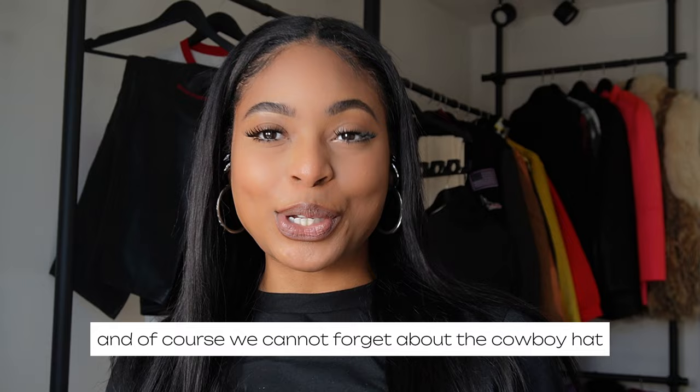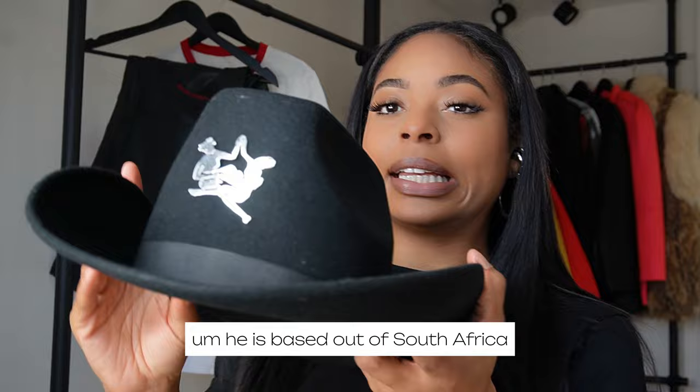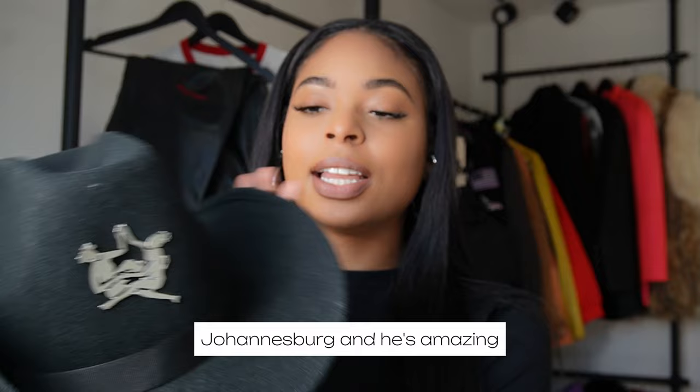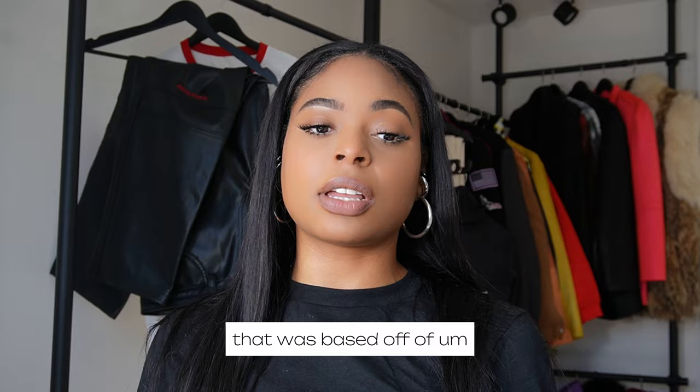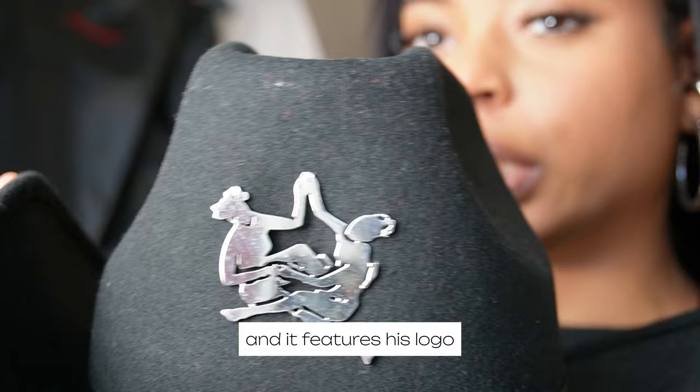And of course we couldn't forget about the cowboy hat. So I have my classic cowboy hat from Tebe Magugu, one of my favorite designers at the moment. He is based out of Johannesburg, South Africa, and he's amazing. And this is one of his classic cowboy hat silhouettes. He did a whole collection a few years ago that was based off of African and Americana and Western themes. And he featured these cowboy hats that came in a multitude of different colors. And it features his logo and this little silver emblem in the front.